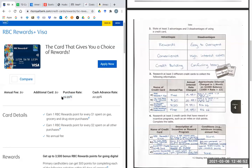Now, if we look here, there are two different interest rates. The one we're concerned with is the purchase interest rate. Whenever you make a purchase and you don't pay it back on time, this is what you're being charged interest on, 19.99%. The cash advance rate is something else, and that's if you take out cash, they charge you interest on that. But what we're more concerned with is the purchase interest rate.